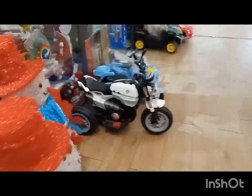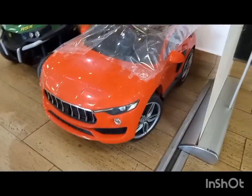Okay, we got a grill place. They sell grilled food here. And toys. Look at that. Look at this little car. My little grandson, he'll love that right there.